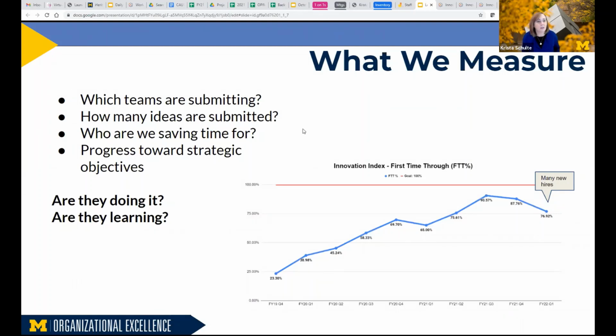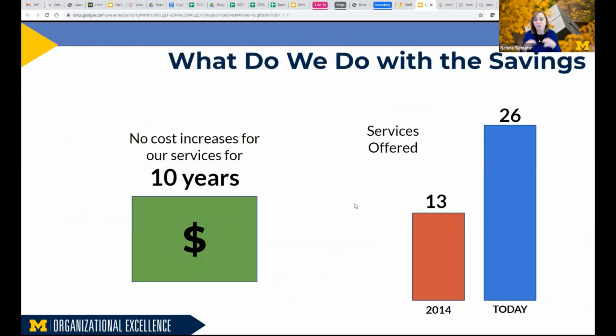All right, let's keep going. I only have one or two more slides. So you might ask, what do we do with the savings, right? We're seeing all that money, millions of dollars in savings. What do we do with it?